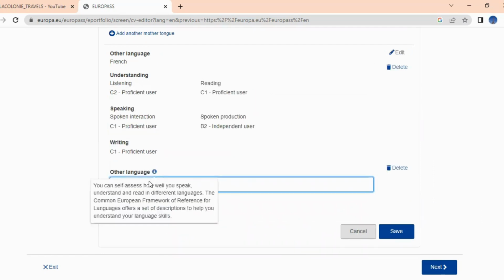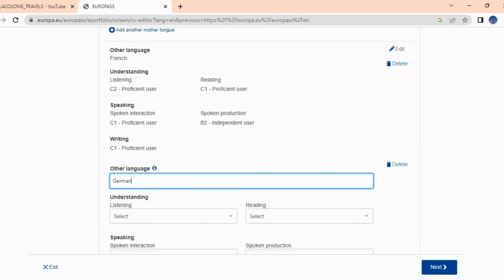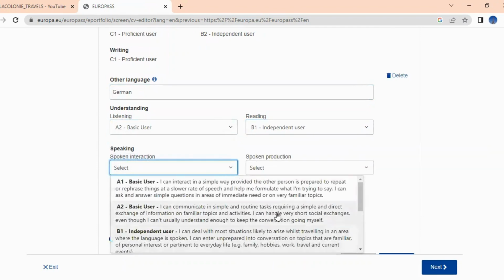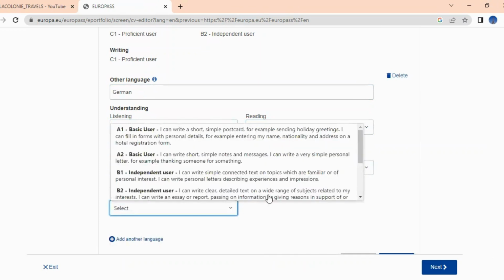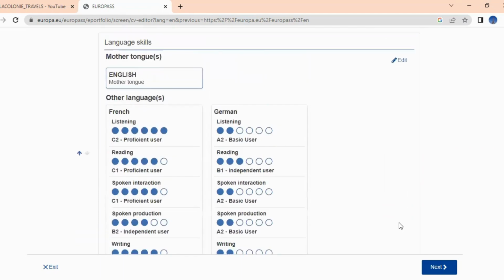Let me just add another language. Here you can add another language. I then add my other language, German. I click on it, it gives me my competencies. Listening for German, A2. Reading for German is B1. Spoken interaction for German is A2. Spoken production is A2. And writing is A2. When I'm done here, if I want to add any other language, I can add. But for this CV, I'll just halt here, click on save, and then continue.